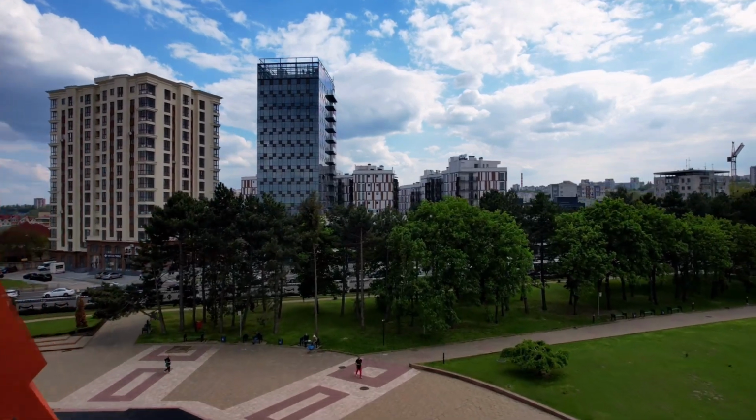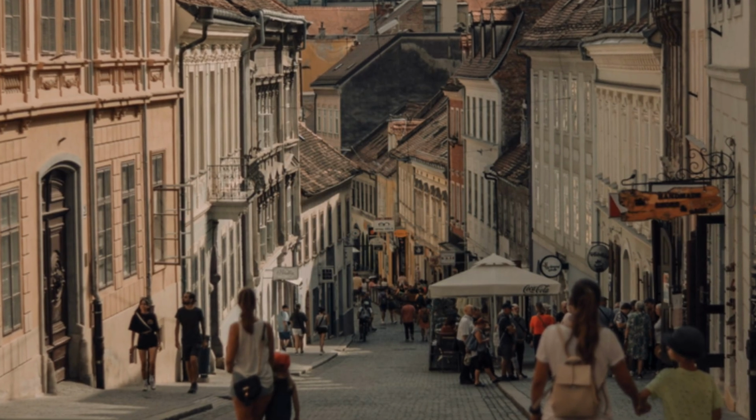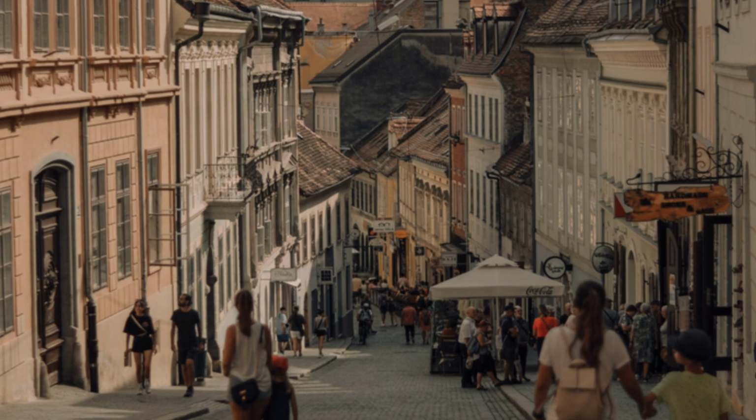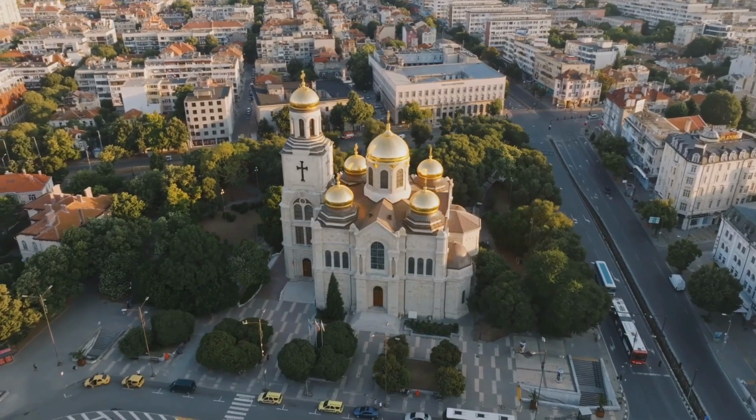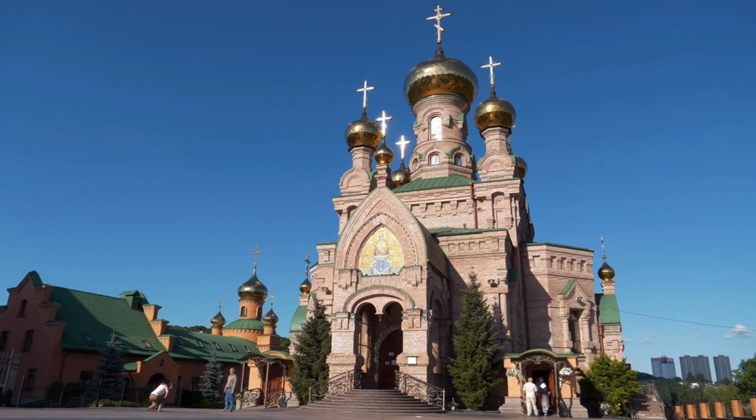First things first, we gotta talk about the history here. Chișinău has seen it all, empires rise and fall, you name it. And the coolest part is, you can feel that history as you walk these streets. We're starting our journey in the heart of the city, at the Nativity Cathedral. This place is iconic, guys. Just look at this architecture, those domes, the intricate details. It's like stepping back in time.